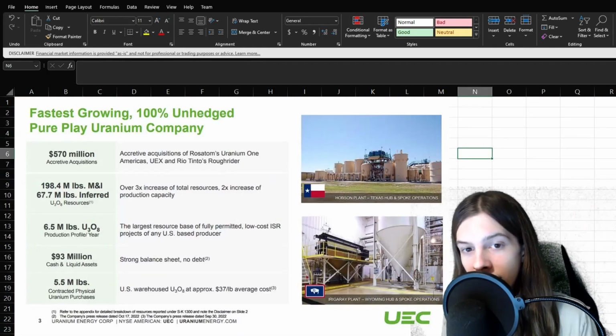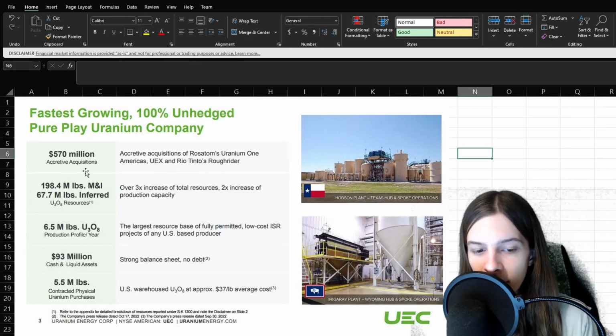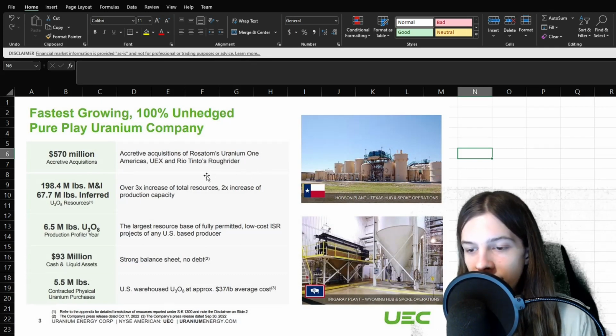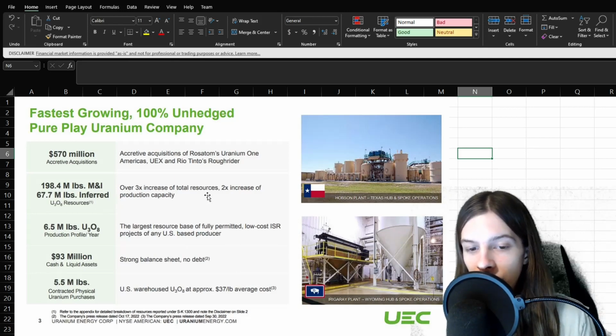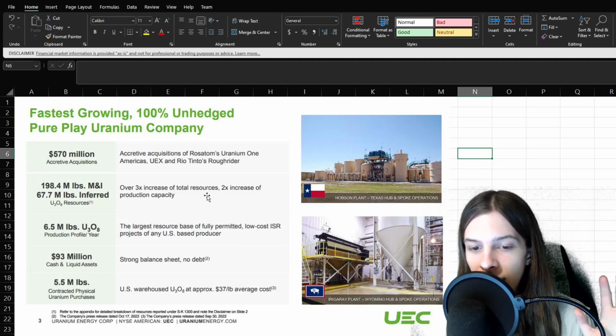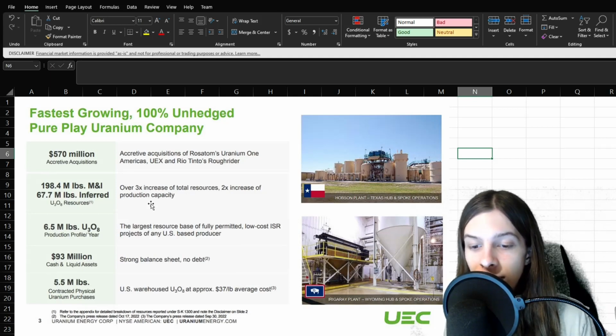Alright, now let's quickly move through a couple slides from their presentation. So, $570 million in accretive acquisitions of Rosatom's Uranium One, Americas UEX, and Rio Tinto's Roughrider. This has just all been stuff since I last went over them, I believe. And 198.4 million pounds of measured and indicated, 67.7 million pounds inferred. And so that's an increase of over 3x of total resources, 2x increase of supposed production capacity, which we'll get to in a little bit, and a 6.5 million pound production profile per year, supposedly.